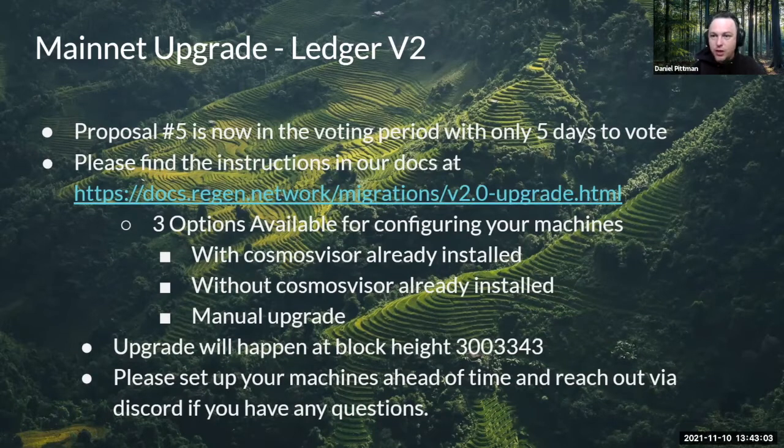But if all else fails, I know some people aren't comfortable with that, and I've seen people in the chat actually wanting to do the manual upgrade. Those instructions are there for you too. And it's pretty easy. It really is just a matter of switching out that binary, and you're off to the races. So the upgrade will happen at block 3003343.